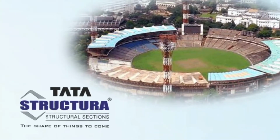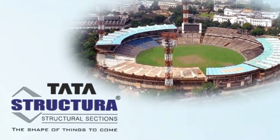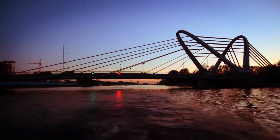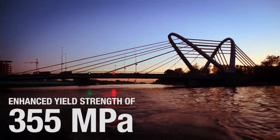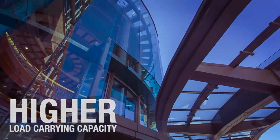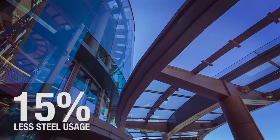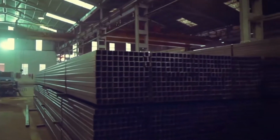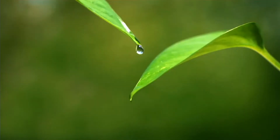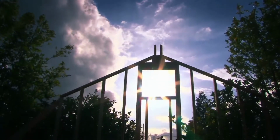A true pioneer, Tata Structura is the first steel hollow section brand in India to launch a global standard of YST 355 hollow sections. Tata Structura 355, with an enhanced yield strength of 355 MPa, came into being to play a vital role in sustainable construction. With higher load-bearing capacity, enabling 15% less steel usage. These high-strength steel sections lead to material savings, which makes the projects economical and sustainable, making buildings greener.